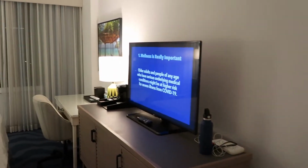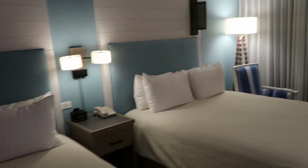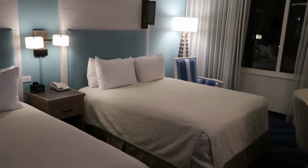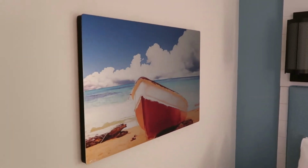And this is a main room. Decent sized TV in here. Nothing to write home about, but a nice decent size. And then two queens in this room. Some nice artwork on the wall there.